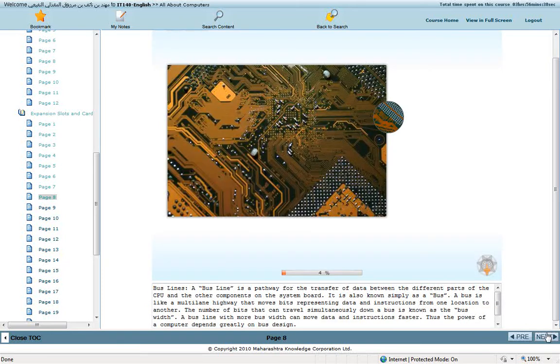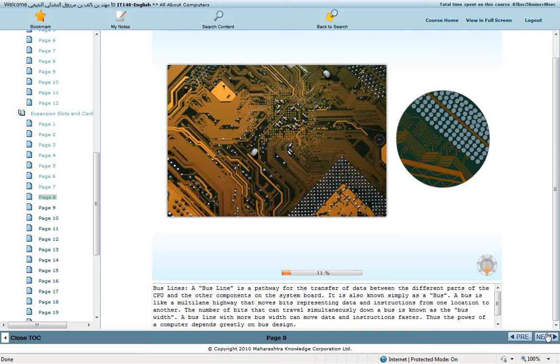Bus lines. A bus line is a pathway for the transfer of data between the different parts of the CPU and the other components on the system board. It is also known simply as a bus. A bus is like a multi-lane highway that moves bits representing data and instructions from one location to another.